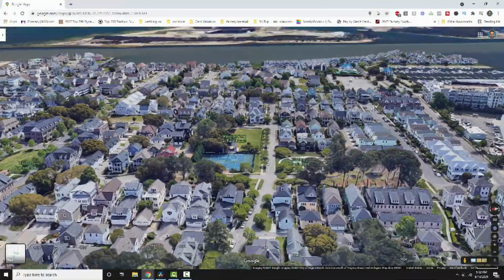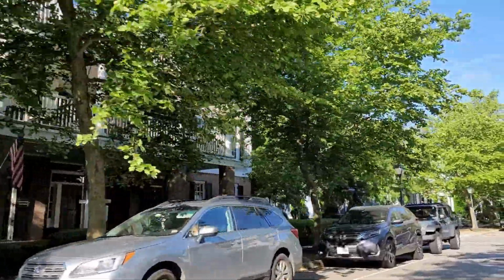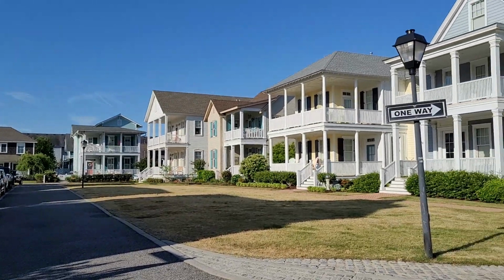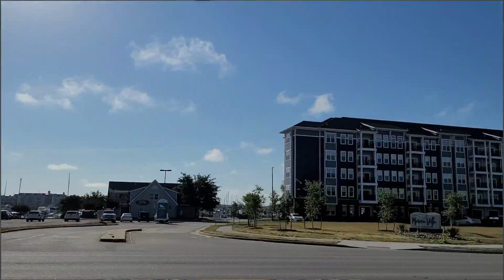But this real calm, quiet feel in this East Beach neighborhood is really cool and unique because of these trees that you see. I love, you hear me talk about trees all the time. And the community atmosphere that it brings with all this green space and an opportunity for people to gather. They've tried to do more with regards to shopping.